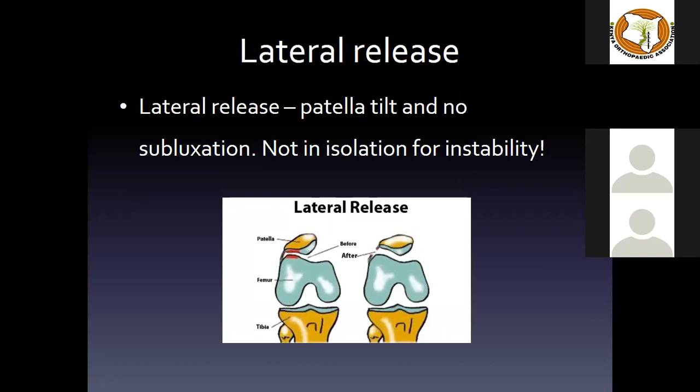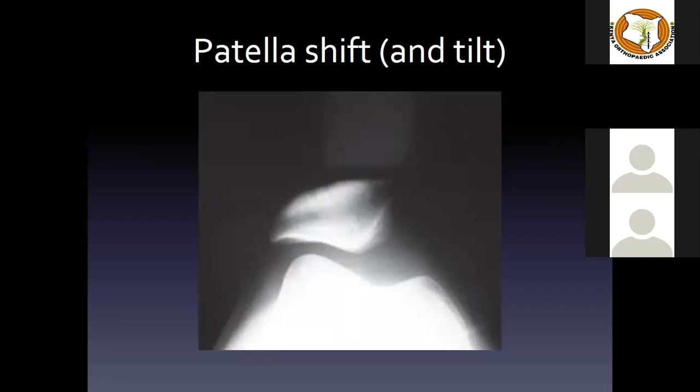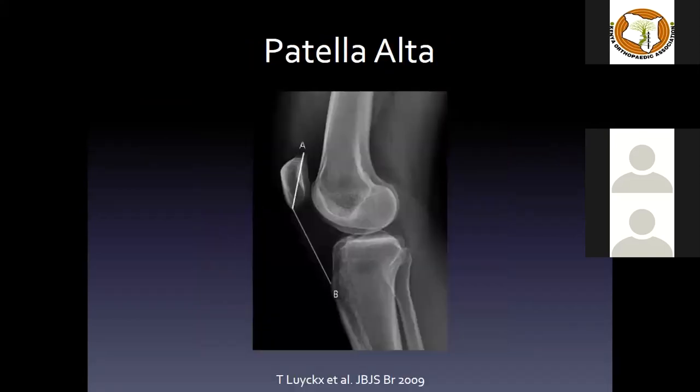And if you get the indication wrong, you can leave your patient worse off with their ongoing anterior knee pain, but you've also thrown in some instability for good measure. So always assess everything from the top to the bottom, use your imaging, and then arrive at the way forward. In this scenario where they have patella shift and tilt, obviously, the lateral release would not be a good option and would likely lead to further instability. Normally, this scenario is accompanied by a rotational deformity, and the patients frequently will also have patella alta.